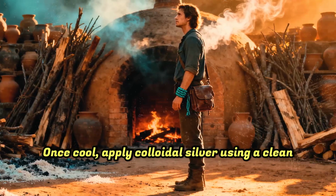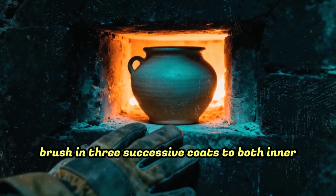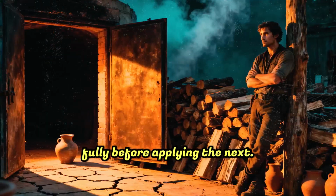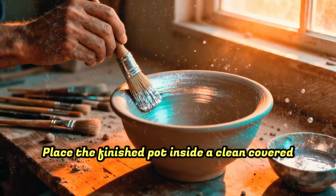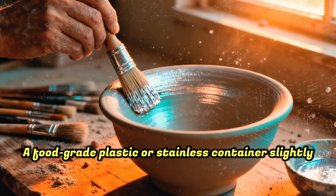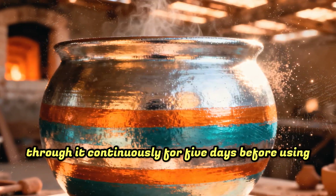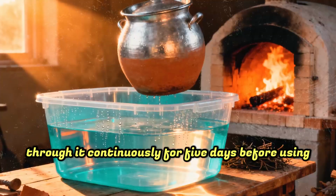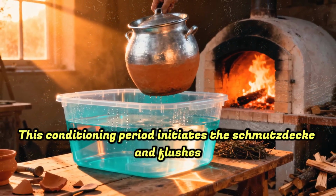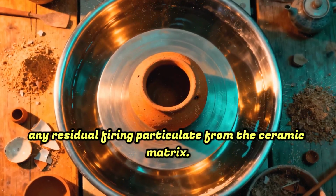Once cool, apply colloidal silver using a clean brush in 3 successive coats to both inner and outer surfaces, allowing each coat to dry fully before applying the next. Place the finished pot inside a clean covered collection vessel, a food-grade plastic or stainless container slightly larger than the pot, and run clean water through it continuously for 5 days before using the filtered output for drinking. This conditioning period initiates the Schmutzdecke and flushes any residual firing particulate from the ceramic matrix.